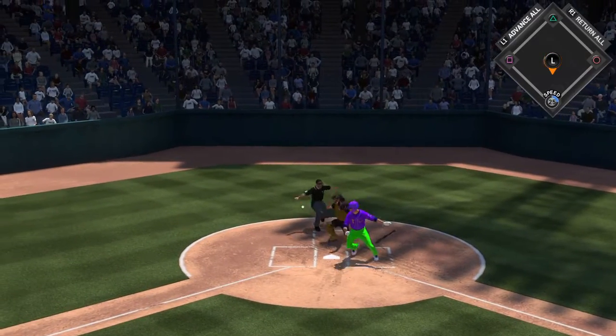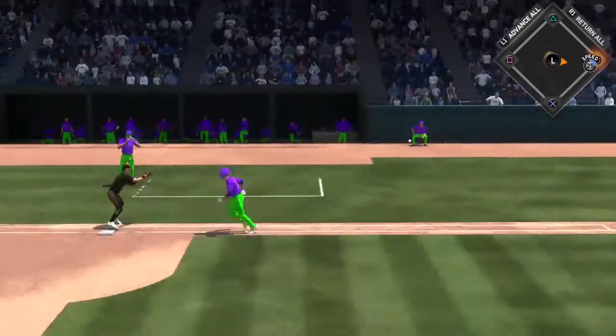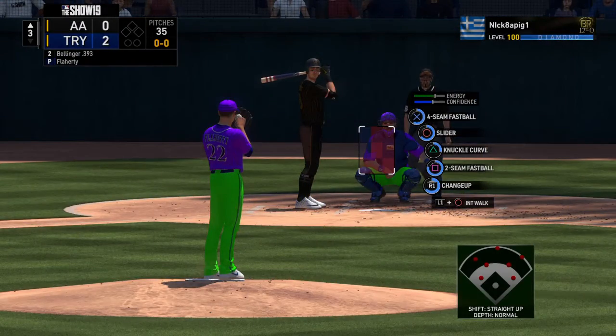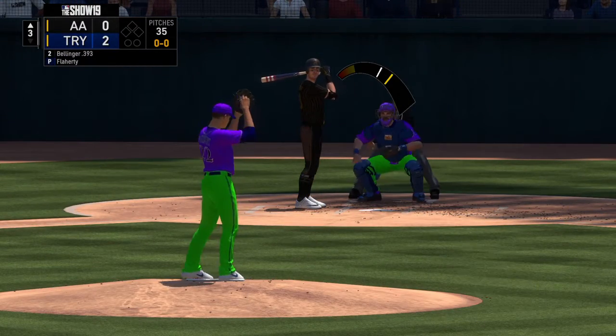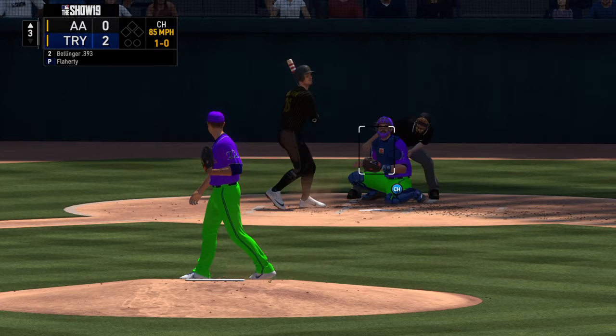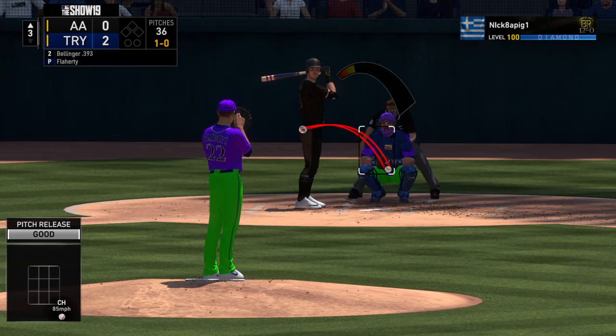Breaking ball swung on in the dirt. Jeffries gathers. The throw is in time, just at the plate. Cody Bellinger, as we are all set to begin the third inning in this one. The first baseman. And this one's nowhere close as that bounces to the plate for ball 1.